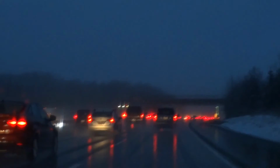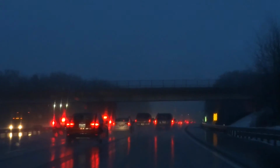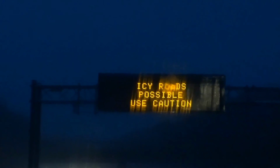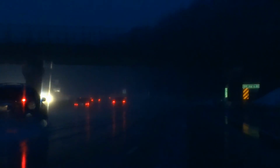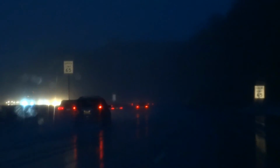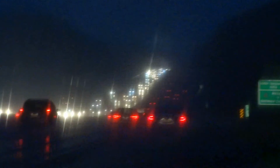Limit's 65 on this road, but I'm going under 40 right now. Oh, just hit 40, okay. Oh, icy roads possible. Yeah, one might say that. But the good thing is, when you have a lot of traffic like this, the friction keeps the ice melted. Without that friction, it'd be a slipperier road. Lots of traffic in both directions.